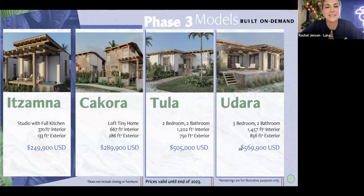So do reach out. We can get you the current pricing, or if you have seen this webinar, just mention it and maybe we can see what we can do for you. But you can see that pricing here, I think is quite affordable for single standing structures at $250 up to about $570.